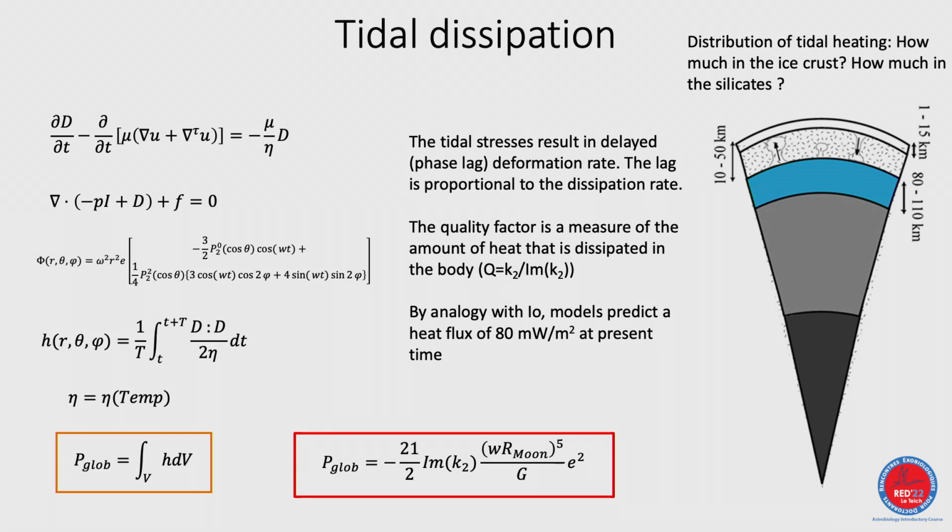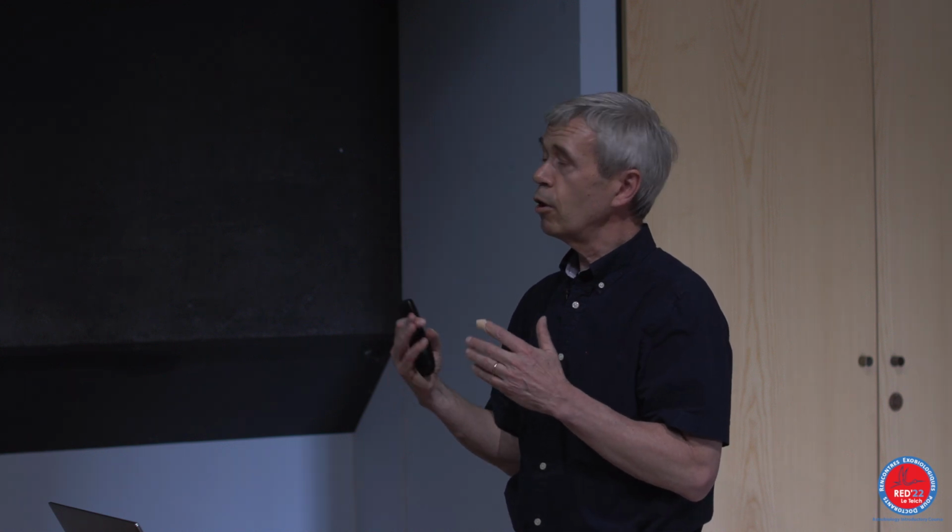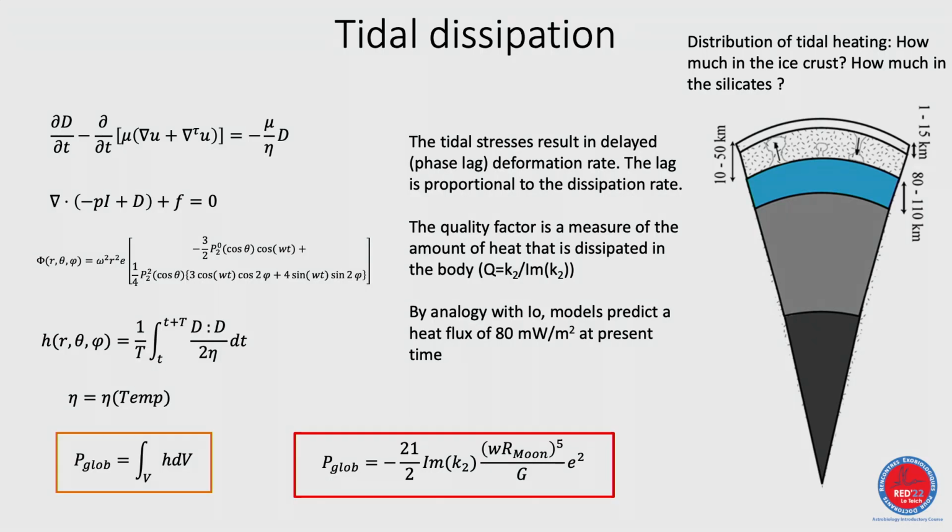The thing is that if you have only one satellite with an eccentricity, what's going to happen is that the dissipation is going to circularize the orbit, and the eccentricity will go to 0, and then there is no more tidal dissipation. So when you do the calculations, you have to take into account the evolution of the orbital characteristics. At the same time, you are computing the interior temperature and the amount of dissipation.